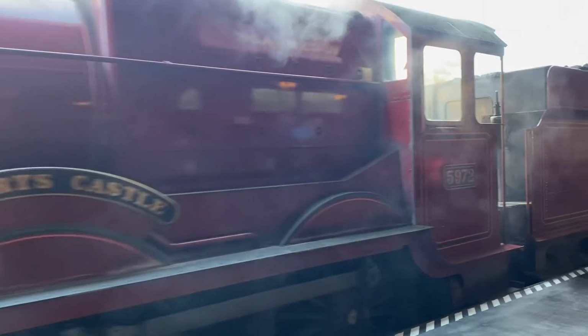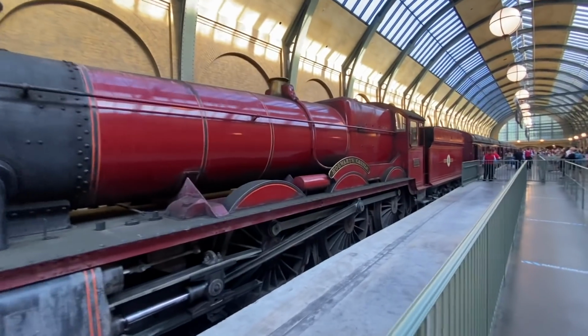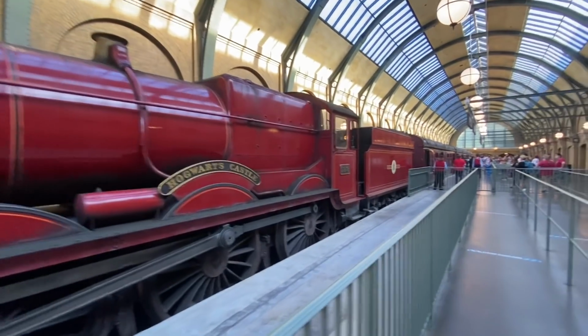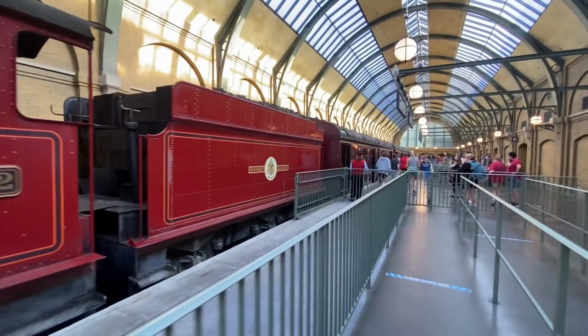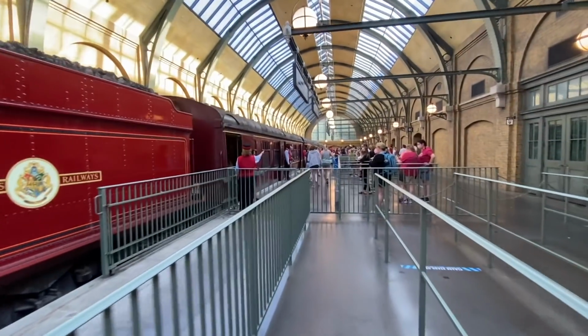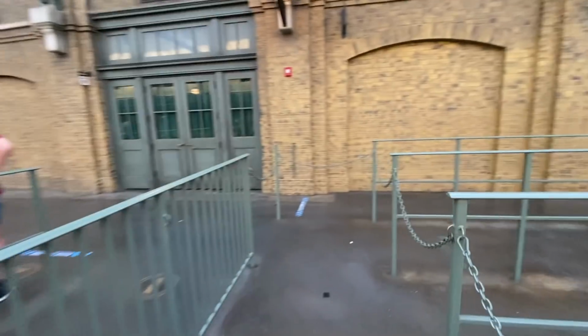What's super cool about this attraction is it's different depending on which route you go. There are 2 stations, one at Hogsmeade and one at King's Cross, and depending on which one you're on, the story's different, the characters you see are different, which makes it a must-do to ride twice if you're a diehard Harry Potter fan. This is also the only Harry Potter themed attraction that does not have a height requirement.